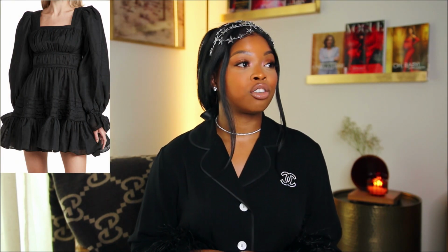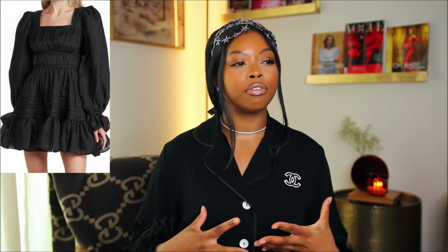If they release this dress in a different color, I will be getting this dress in probably any and every color they release it in. This dress is fabulous. I can wear it almost anywhere and I just love it. It makes me feel so girly and so chic.